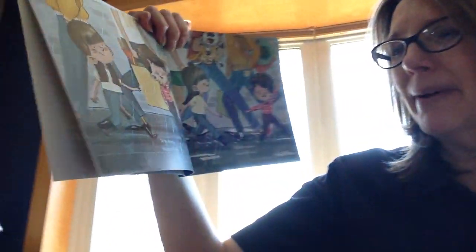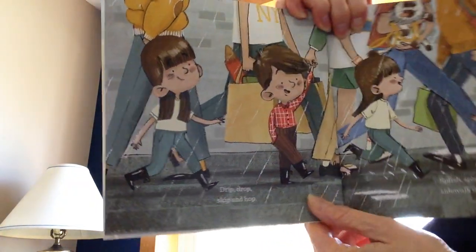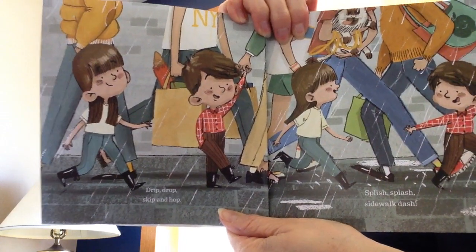Drip, drop, skip, and hop. Splish, splash, sidewalk, dash.